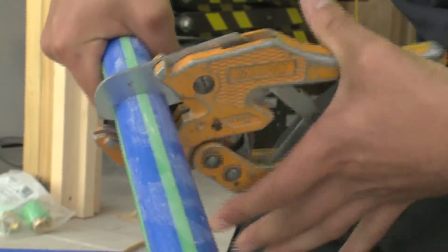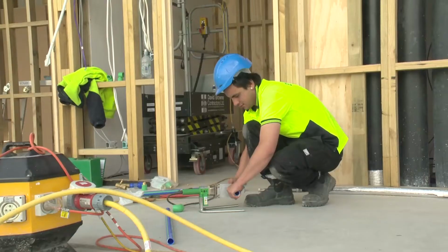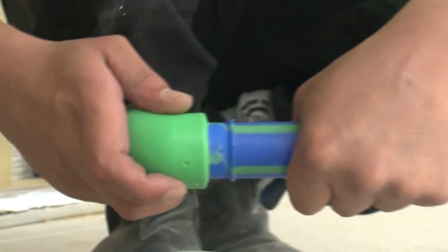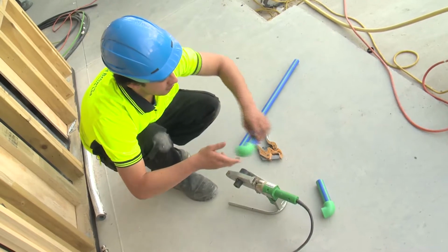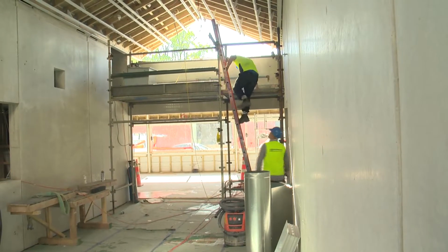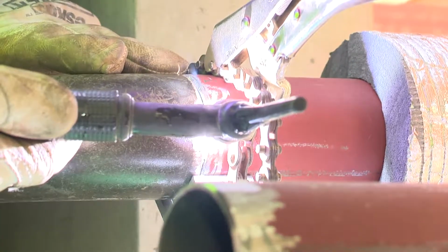I like the variety. One minute you can be on a construction site putting in pipework, next minute you can be on the top of a 20-storey building putting in some ducting, next thing you could be in a basement doing all sorts of stuff. So you get to travel around, go to different construction sites right through the South Island, making ducting, making pipework, to on site to installing ductwork and installing pipework. There's a really good variety of work you could do in this industry.